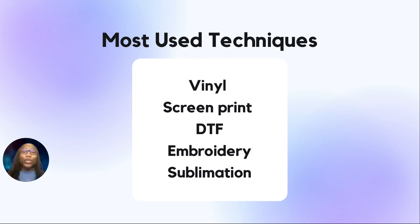Now, we are going to talk about some alternatives if you don't want to be as hands-on, but for vinyl, you'll need a cutting machine and a heat press, just machinery wise. For screen printing, you'll need several screens. Sometimes a technique is to use vinyl as well. If you don't want to burn your screens, you can just use vinyl to map out your design. Just a little hack there.